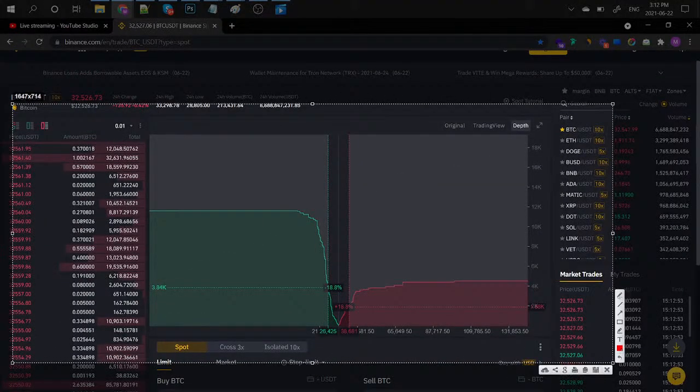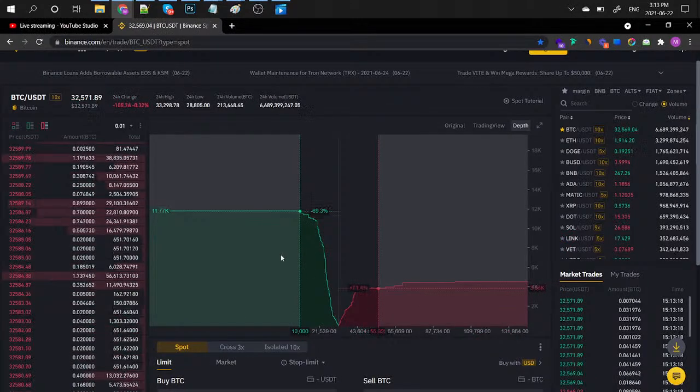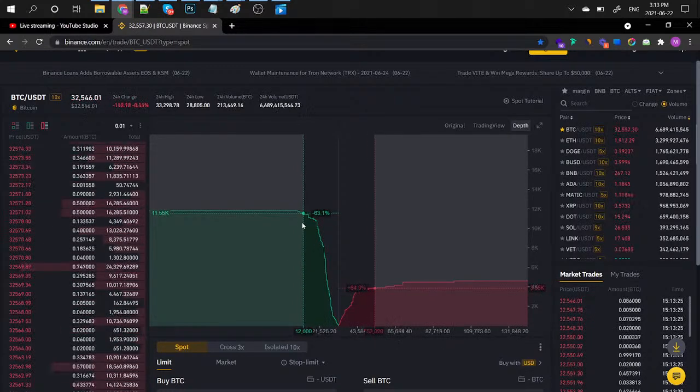Let me just clarify this for you guys. So this is the sell orders, the whole book of the sell orders. Sorry, this is the amount of people that think that it's gonna hit plus 18%. But as you can see, there's way more people betting on the buy side. So it means that it will lower in price because they want to purchase it at a lower discount.